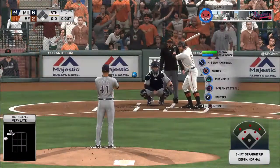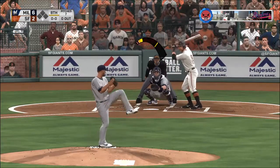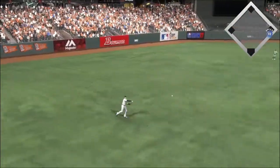Now at the plate, Hunter Pence. He'll get things started now in the bottom of inning number 8. Hunter Pence. Hit on the ground toward the left. And a base hit, so early trouble to lead off the inning.